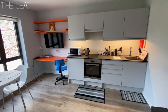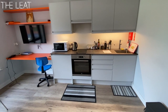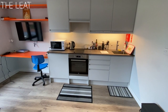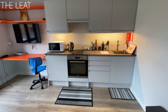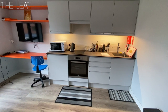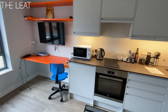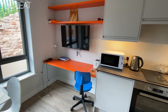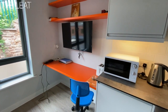What we have here basically is the cooking zone in front of us. The tenants put down some little rugs on the nice wood effect laminate flooring. We've got a fully fitted kitchen with electric oven, 2-ring ceramic hob above. Some of those items on the work surface obviously belong to the current tenant, but plenty of drawers and cupboards. We also have a fridge to the left-hand side there, next to the oven. To the left of that is our work area. You can see here we've got a flat screen television above the work area, but a nice quiet area to work in alongside the kitchen.